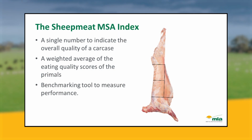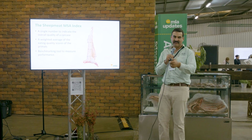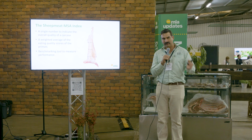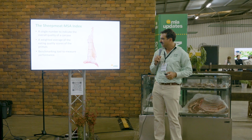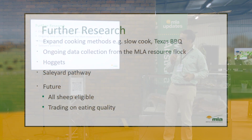So in time, just like the beef system, we'll generate an MSA index, which again will be a single number to indicate the overall quality of the carcass. It'll be a weighted average of the eating quality scores from all the cuts across that carcass, and it's an awesome benchmarking tool. So if you buy a new ram, or if you're an abattoir purchasing sheep from multiple vendors, then you can look at the quality of someone's sheep compared to someone else's lambs. So yeah, it's an awesome benchmarking tool wherever you sit across the value chain.